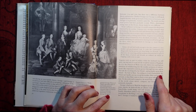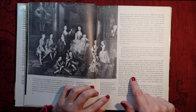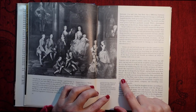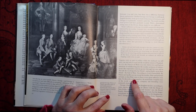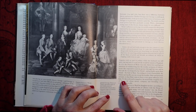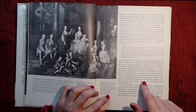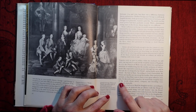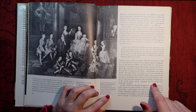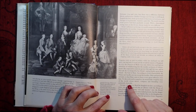According to Lord Chesterfield, the prince saw hardly anyone except his mother, Bute and personal servants, so that Bute came to have a very great influence over him. To the awkward young boy, he seemed the complete man of the world, whose advice, company, and friendship were eminently desirable.